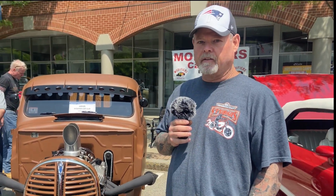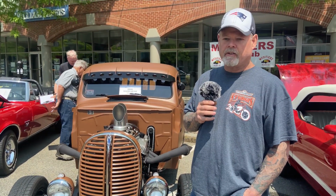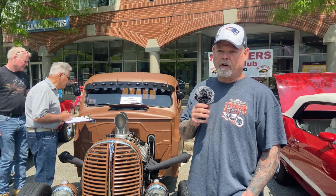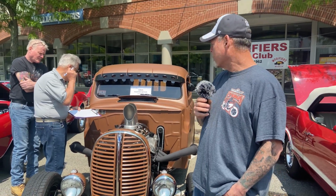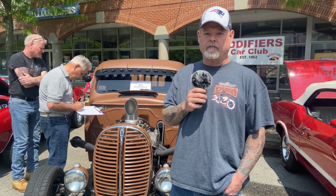It started out as a 49 Ford F1 pickup truck, and it's got modifications pretty much to everything. It's a 38 Ford grill. It's got a 32 Ford front end. It's got a Dana 60 rear end with a turbo 400 transmission. The engine is a 468 big block. It's got a 55 Chevy dash, and everything's pretty much custom, exhaust, everything.